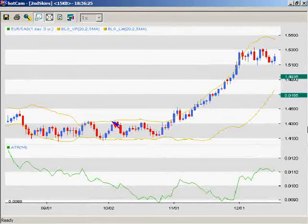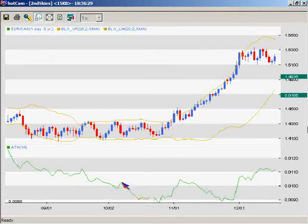Now, we've had our first logic fulfilled. We've had that really tight, unusually tight Bollinger Bands. Second logic is fulfilled with very low ATR. Third logic gets fulfilled. We have a breakout candle that actually pierces and closes outside the Bollinger Band. Now that's that candle right there.